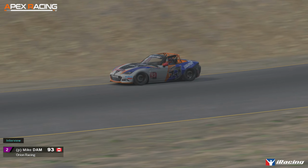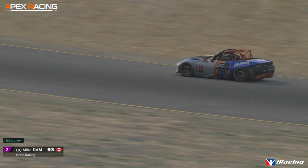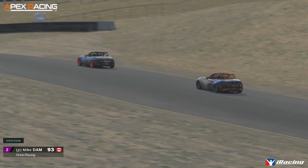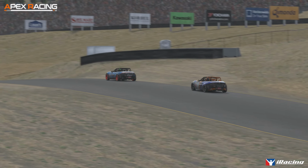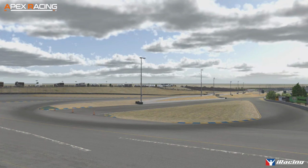Well, congrats, Mike, on another second place podium finish. And boy, this is winding up to be a good season for you. So congrats. We'll see you in a couple weeks. Thanks, guys. All right, there you go. Mike Dam from Orion Racing finishing second tonight here at Sonoma Raceway. And Larry, you said it.